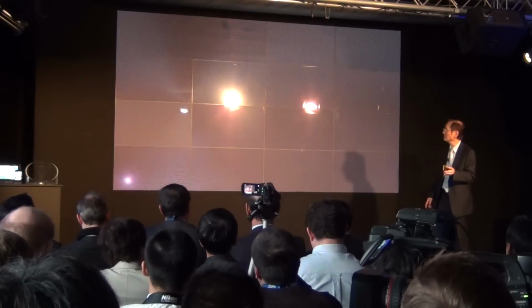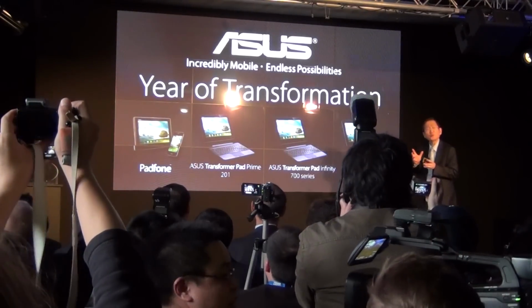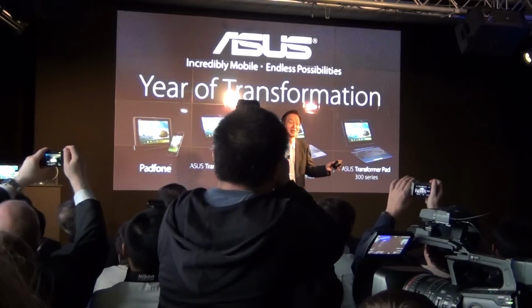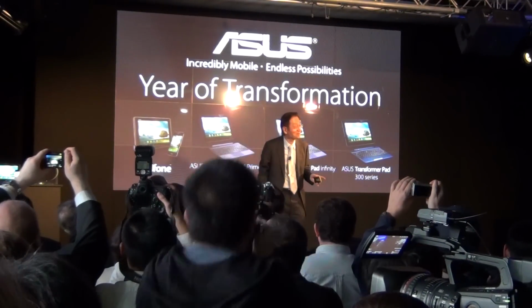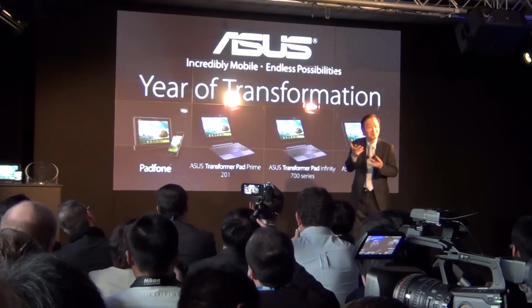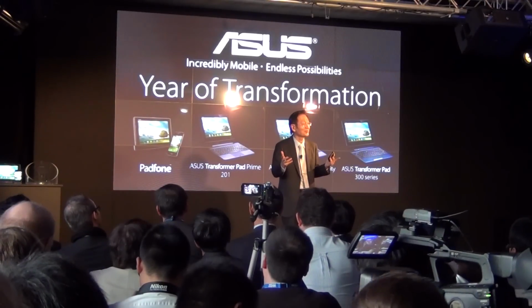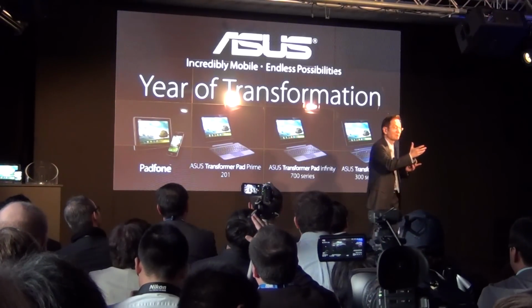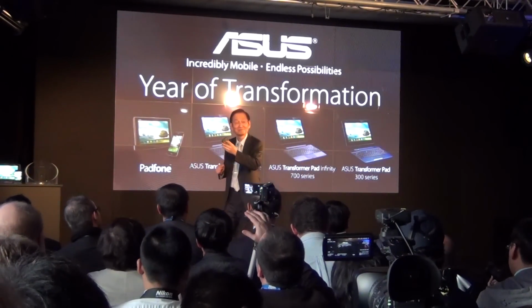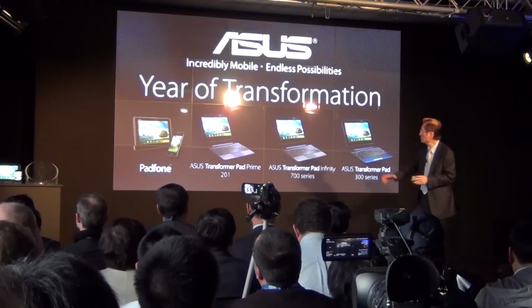So, ladies and gentlemen, the year of transformation has been truly incredible for ASUS, but we couldn't have achieved that without each and every one of our distinguished partners. Let us continue this amazing momentum as we excel into the new era of ubiquitous cloud computing, where every ASUS product will be incredibly mobile with endless possibilities.